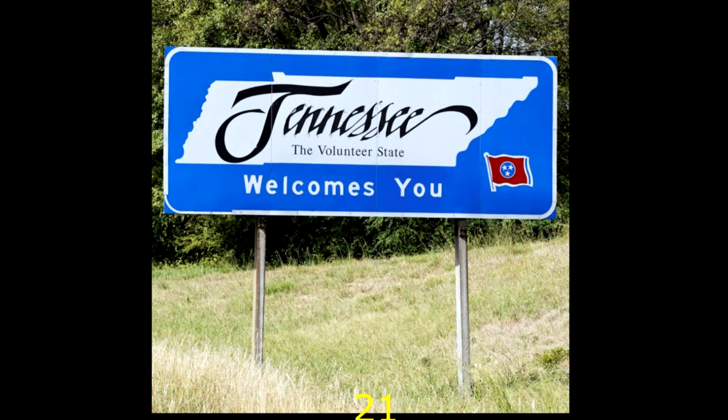The font is kind of weird, but you know you're coming into Tennessee, so you kind of know what it says. I do like it when states have the state nickname and a picture of the flag on it, so it gives kind of an introduction to the state, so it says a lot without saying that much.